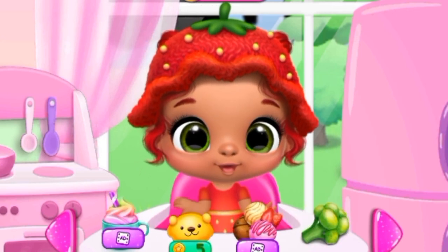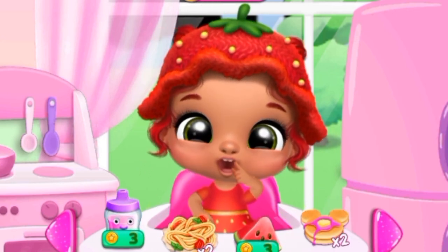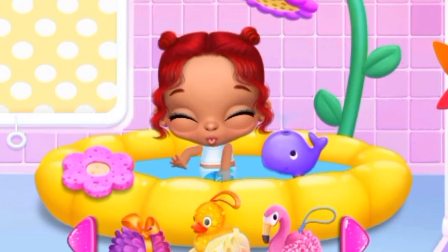Uh-oh, someone made a mess. Use the towel for a quick cleanup. Give your baby doll a bath.